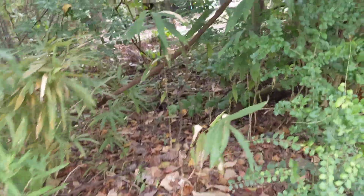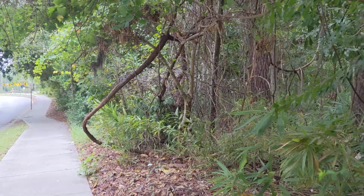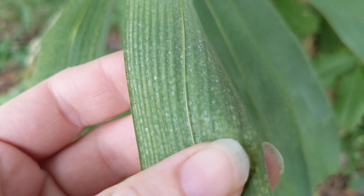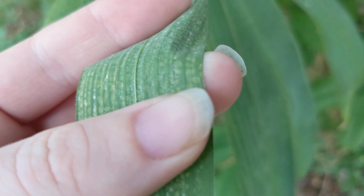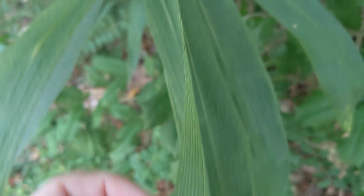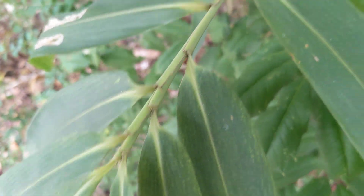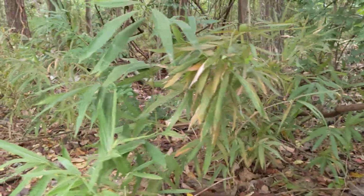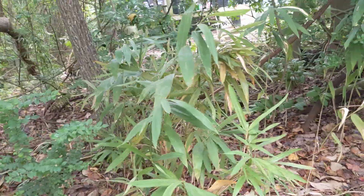October 10th, 2025. This is another update on the native bamboo here on the road. Hopefully native. You can see the hairs on the bottom of these ones. These ones right here next to the sidewalk get chopped back a bunch, so they are shorter.